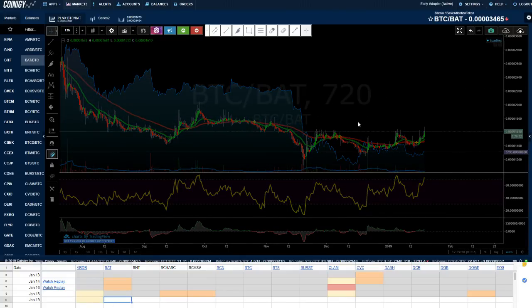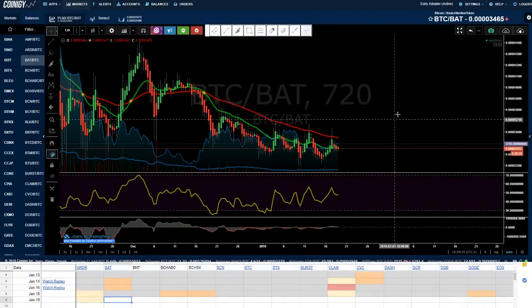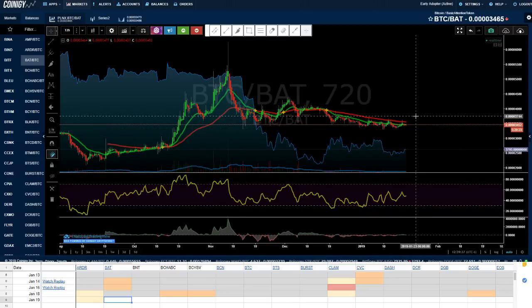Then we're going to go into Basic Attention Token, and we're going to take a look at this chart. I'm going to say this is neutral. It needs to make a more developed bottom and start to go the other direction and show me that the tide is lifting it as well. Rather than being so low here, I'm going to leave it as neutral and move on to the next one, which is Bancor Network Token. And I know these are out of order. I'll get it right one day.